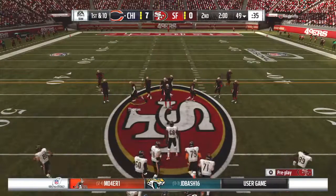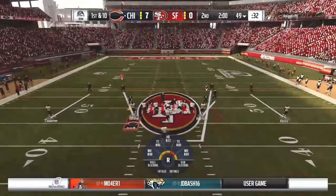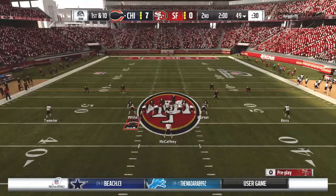2 minutes remain here in the first half. Back with more NFC playoff action after this.